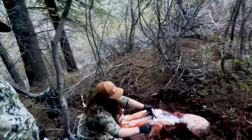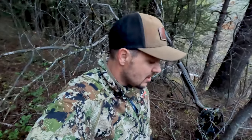We are getting close to being done with the work for the day. We're gonna load up all this meat. We've got it right there, working on the back straps and the tenderloins. Yeah, amazing day. Got to spend time with family this morning, go out to breakfast, and then wait on a thunderstorm to roll out of here and kill a bear in the middle of the day.